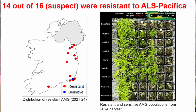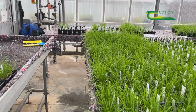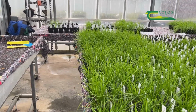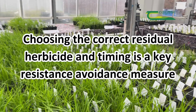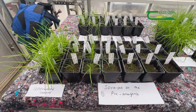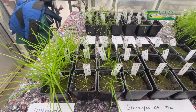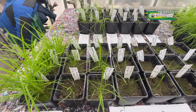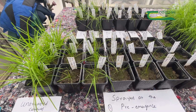So we know the problem. So what is the solution? The solution, I suppose, is that the correct selection and application timing of residual type autumn applied herbicides is a key part of the solution. So in front we have different annual meadowgrass populations and we tested them with different residual products in the glasshouse during the winter of 24 and 25.